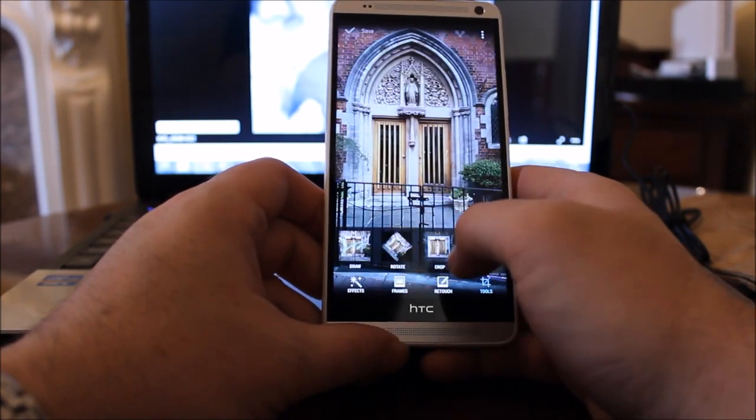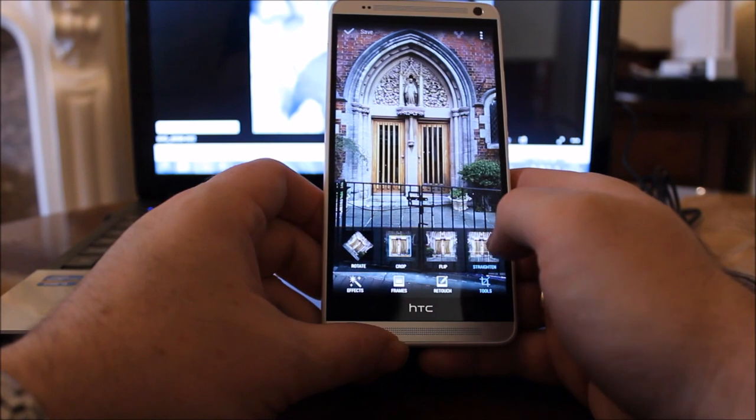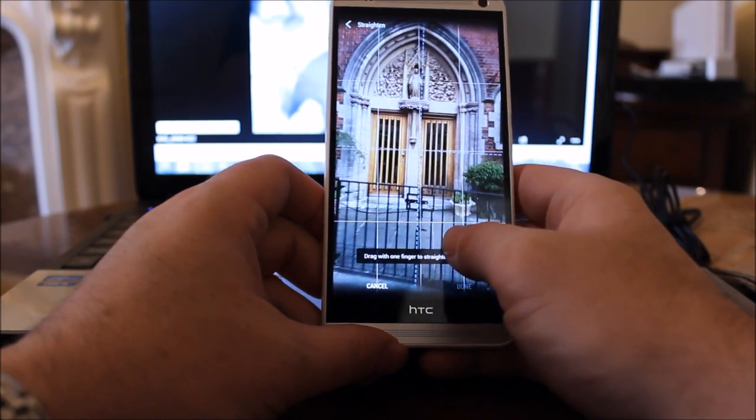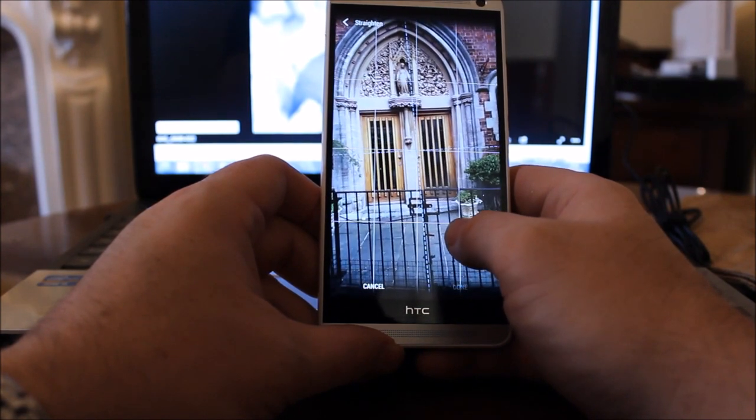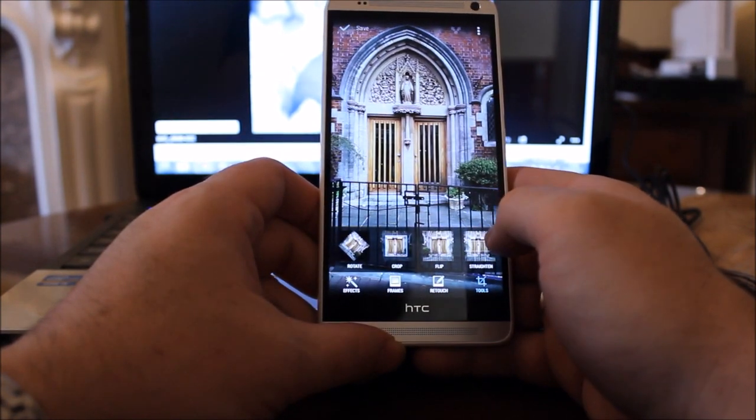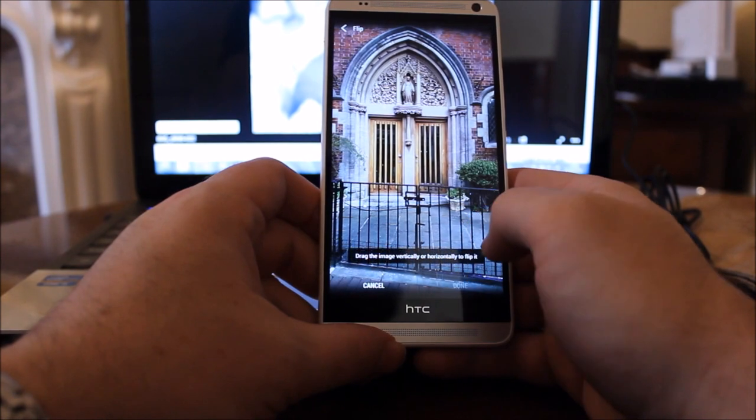You might say, well, big deal. But it's all about straightening it, isn't it? That's what you really want, because how many times do you take a picture and it's slightly off? We can straighten it. And remember, we can flip it.